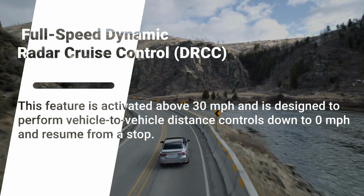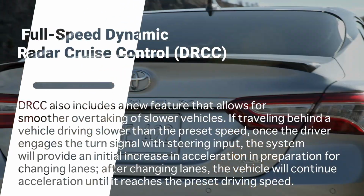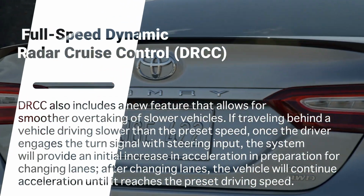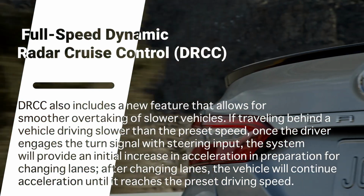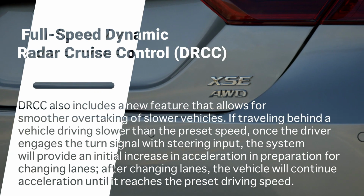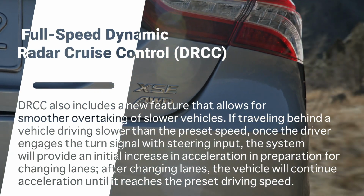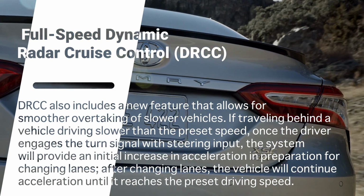If traveling behind a vehicle driving slower than the preset speed, once the driver engages the turn signal with steering input, the system will provide an initial increase in acceleration in preparation for changing lanes. After changing lanes, the vehicle will continue acceleration until it reaches the preset driving speed.